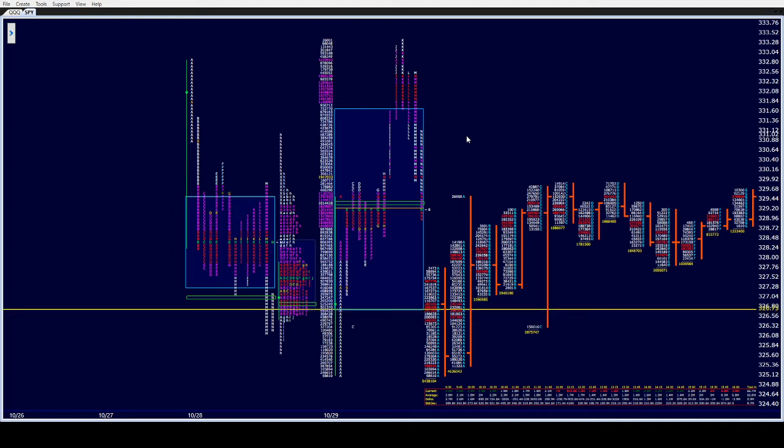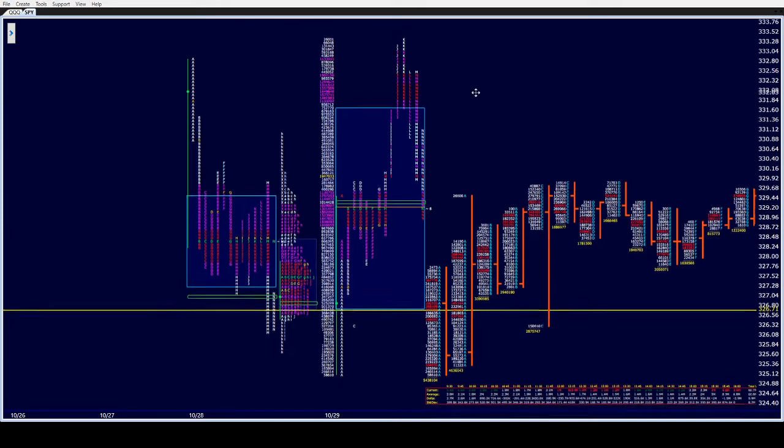Now, ES had filled all their single prints. We had very small left right now. It certainly looks like those are gone. Looks like our afternoon pullback low and H is gone. So let's go over destinations and a game plan for this morning.